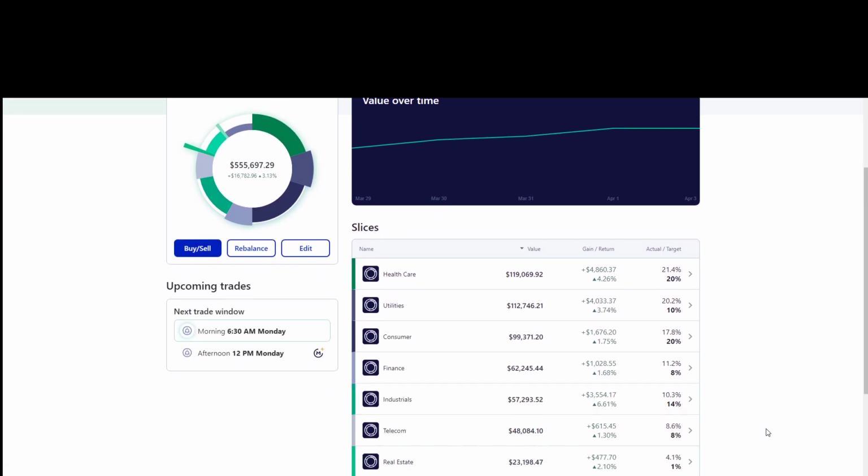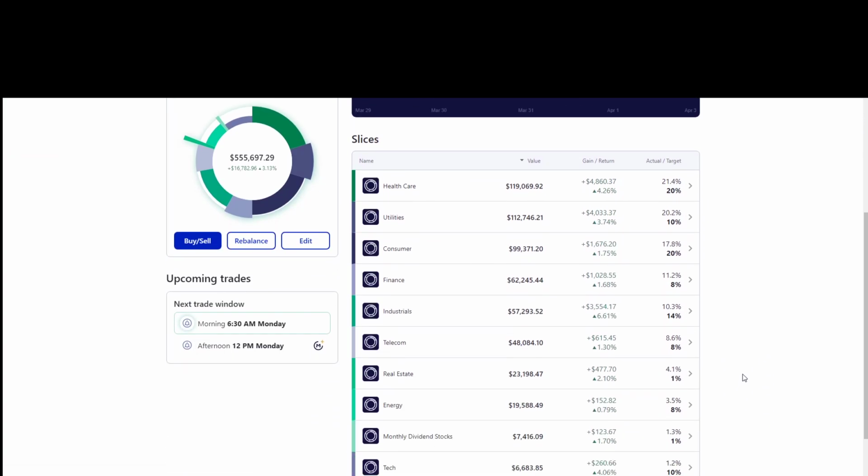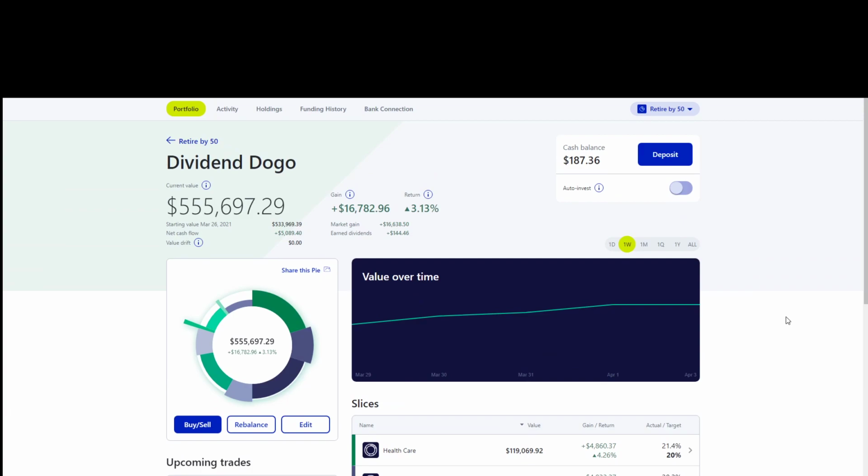As you can see by my portfolio moving, industrials definitely took the cake. CIX almost 20% up this week. Absolutely phenomenal company. I can't wait to continue investing in that.